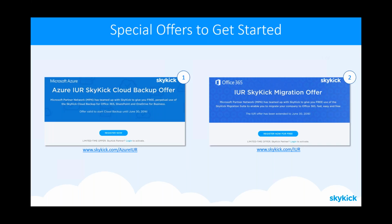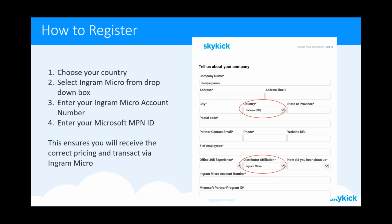How do you register? Very simple. You go to SkyKick.com, you click the register link, you select Ingram Micro, very importantly, from the drop-down list. You can see it's circled down there in the center of the screen. Enter your Ingram Micro ID and your Microsoft MPN ID. You must submit an MPN ID or we will not be able to allow you to use SkyKick because we're partner only. And that makes sure that you transact, your billing goes via Ingram Micro, and you get the appropriate price.